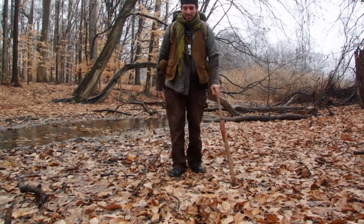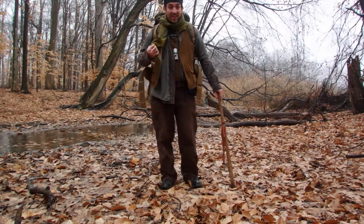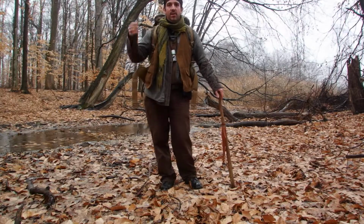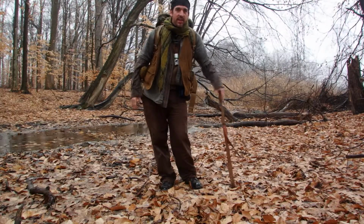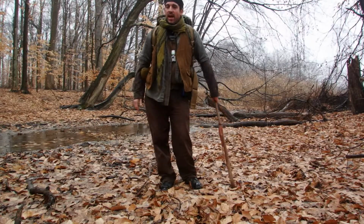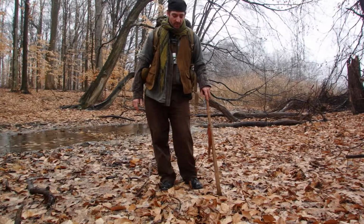you can see my outfit. The main thing you're looking at is a bunch of layers here. I use this as a bit of a scarf. I can also cover my head with it, use it kind of like a hat, cover my ears. I also have a hat in my backpack, but I don't need it right now.